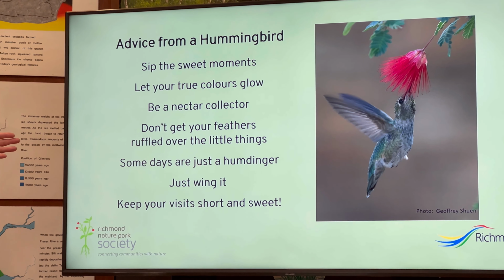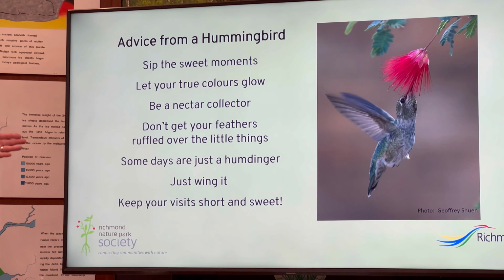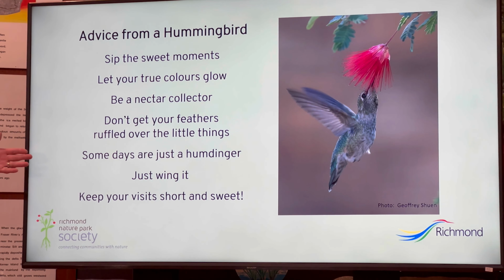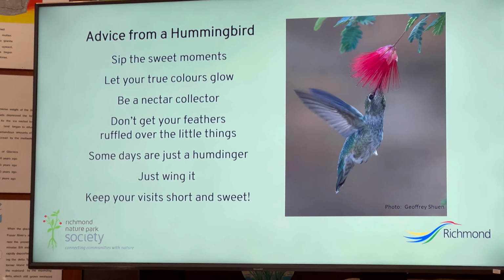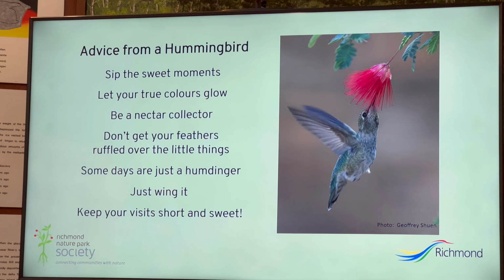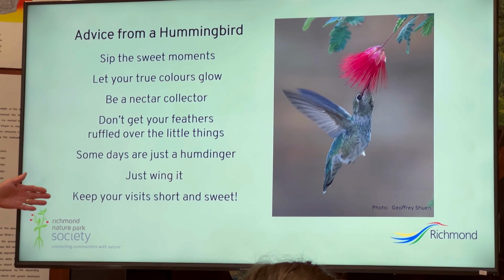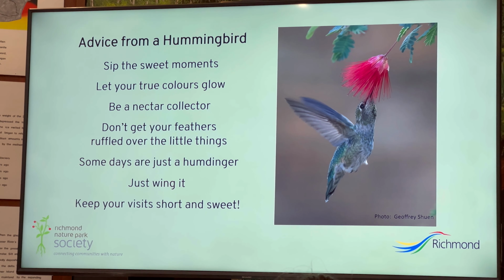Don't get your feathers ruffled over little things. I can recommend that to myself. I tend to get frustrated. Some days are humdingers, and here at the nature park, it's always like that. Just wing it, and that's something my wife tends to do all the time. She's good at it. Keep your visit short and sweet, and I hope that you keep your visit short and sweet here at the nature park.